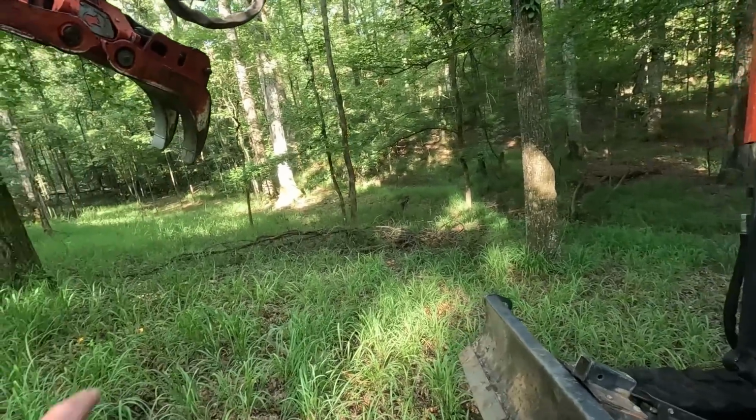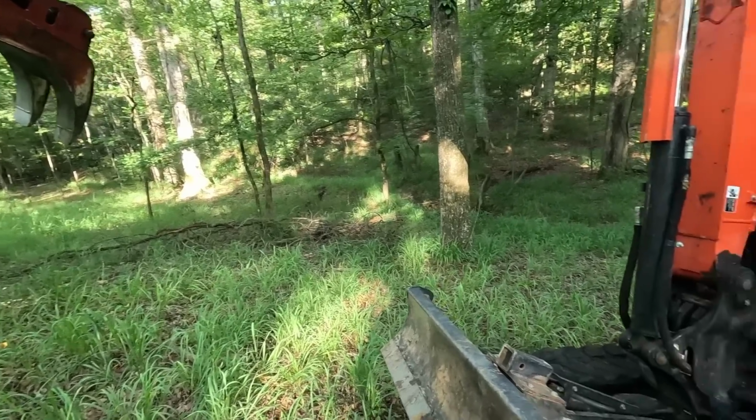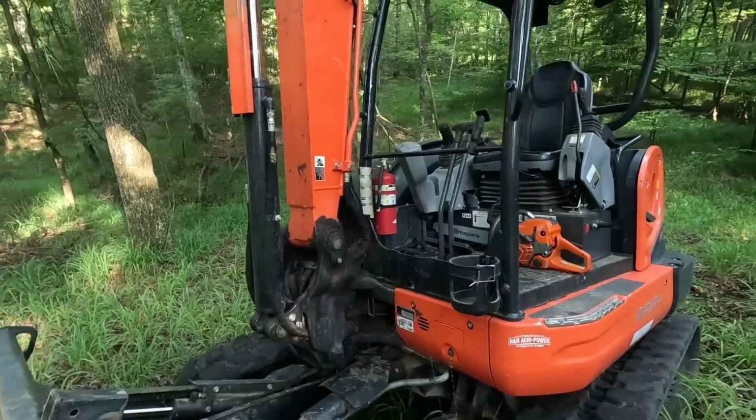I was going to get it out of that. There's old hog wire fence down through there. I was going to get it untangled out of it so it didn't get hurt or anything. But thankfully, it got on out.